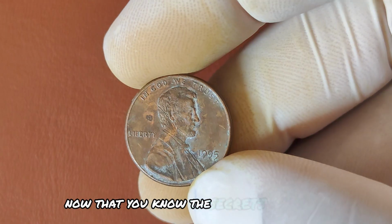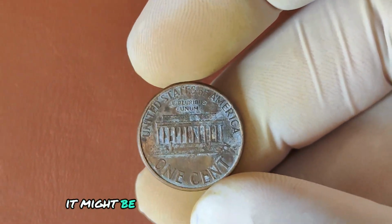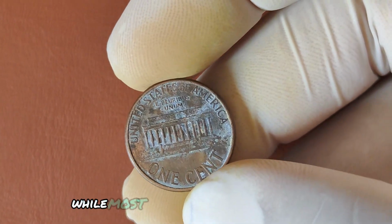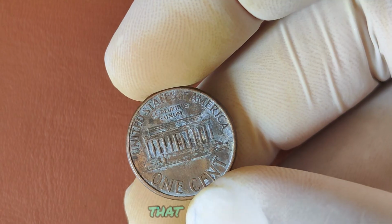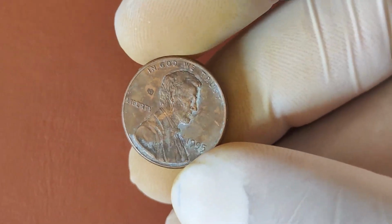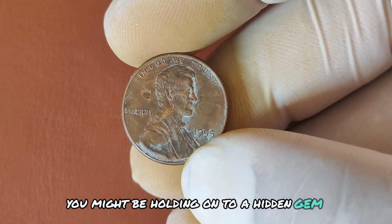Now that you know the secrets behind the 1995 no mint mark Lincoln cent, it might be time to dig through your old change jars or coin collections. While most pennies are worth just 1 cent, that rare 1995 double die penny could make you a lot more. Happy hunting, and who knows, you might be holding on to a hidden gem.